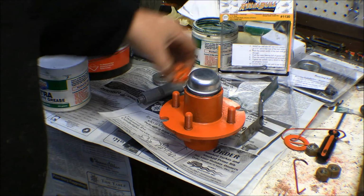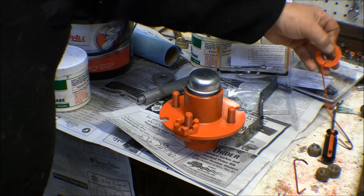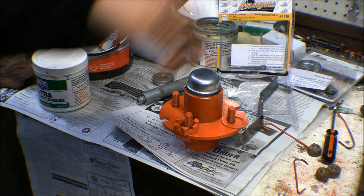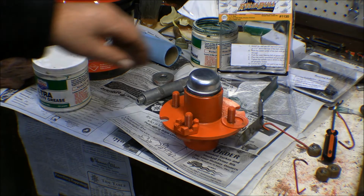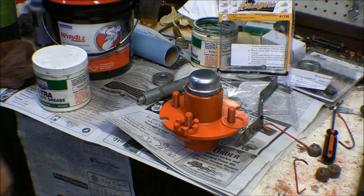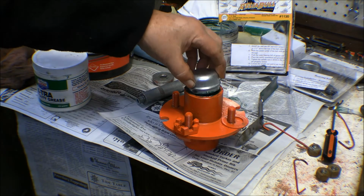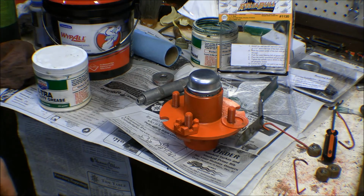Anyway, I got it all together. Now I'd have thought about taking it all apart, sandblasting it, and powder coating it, and then I got home and I thought, well, I'll just go ahead and put it all back together and get it on there and get it out of the way. Then I thought, well, shoot, it's easier to put those races in if the hub is hot, it's warmed up and expanded, and then the race will drop right in there. It'll be easy to go in. It's easier than hammering it in when everything's cold.